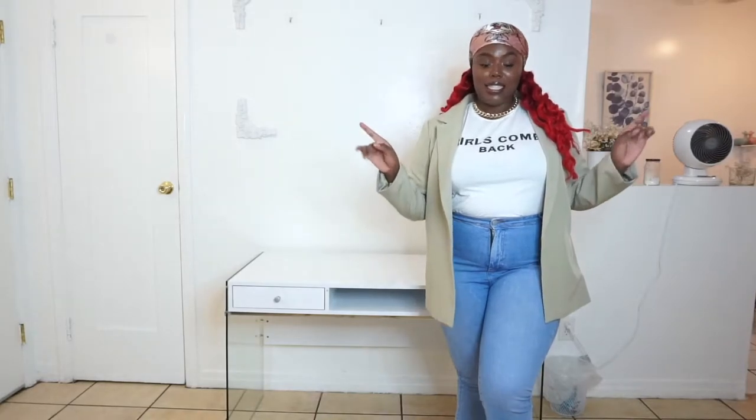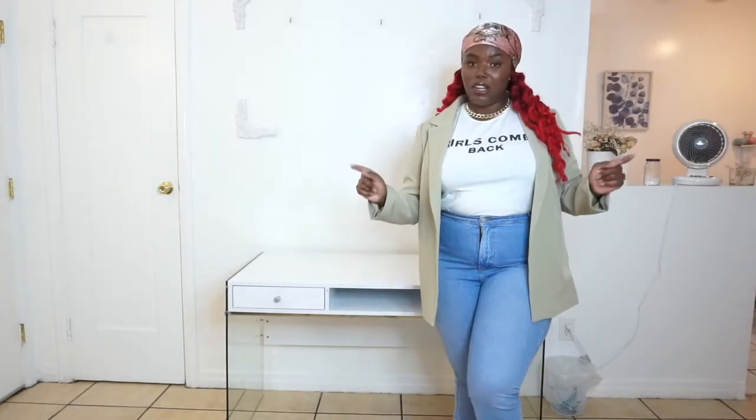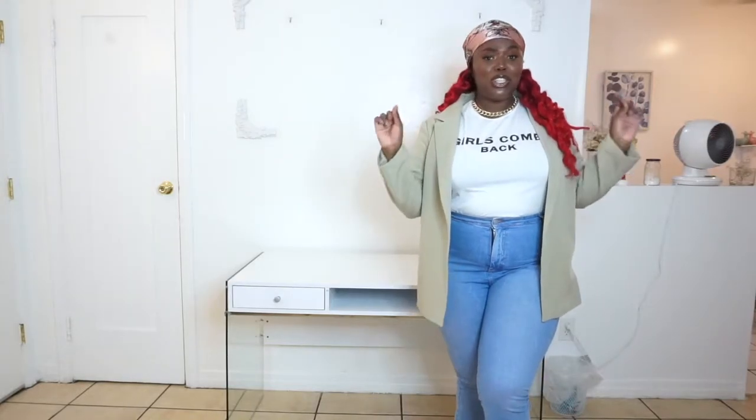For all the ladies at home that want to be represented in their workspace, girl, buy you a new desk. Treat yourself. You deserve this, okay?